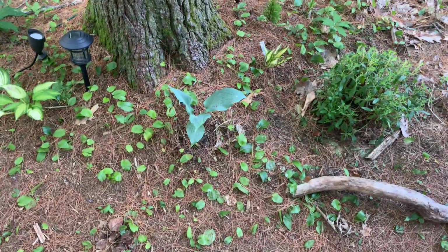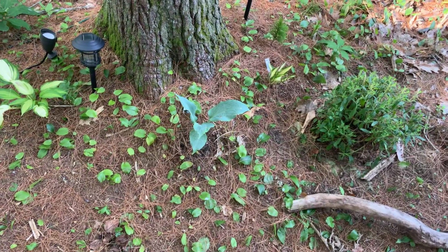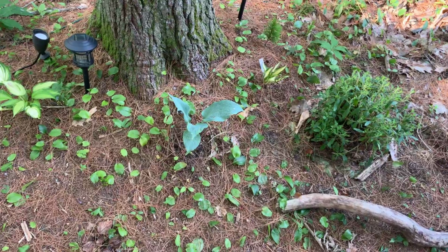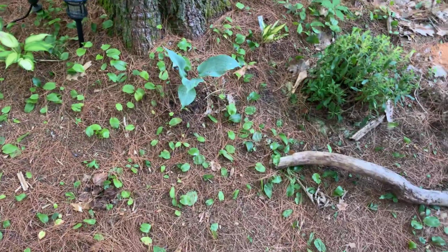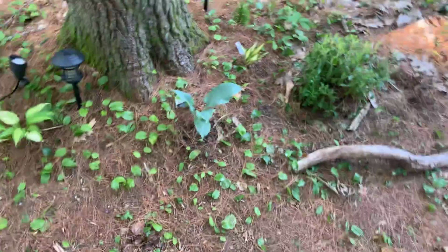There's my Shadowlands hosta. For me, personally, I need to talk about this. I put this in, it didn't like the light, a couple of the leaves fell off and then all these leaves came back and now it seems like it's fine. I don't know if it's fine. I'm just going to leave it.